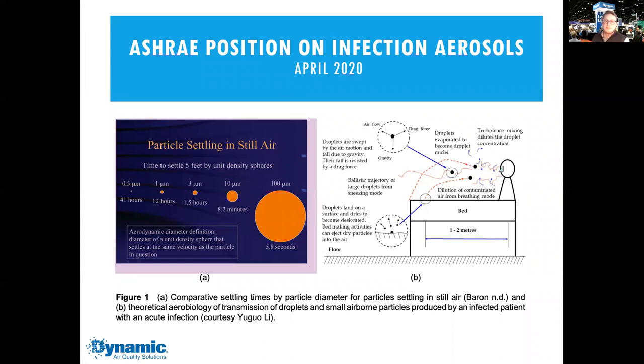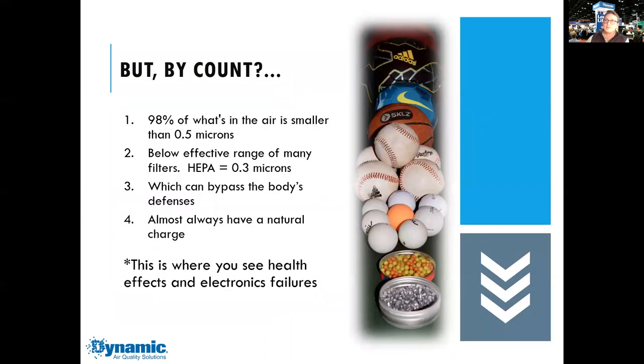And that's the risk with all small particulate in terms of the way they move through the air, what their settling rates are, and their likelihood of being entrained into our HVAC systems. So understanding how those small particles relate to things like viruses or even pollution, and how they settle, it's important to come back to the particulate sizes and look at how we measure them by count. Because if we were to count particulate, just strictly count it and not measure by weight or volume, 98% of what's in the air is smaller than 0.5 micron.